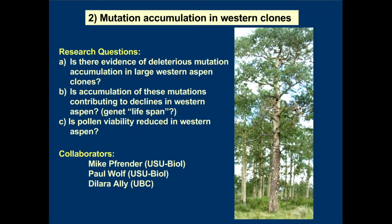So the next question that I'm really curious about is the accumulation of harmful genetic mutations in Western Aspen. And it's not, to my amazement, again, something you hear people talk about a lot. But if you really think that you've got a clone or a genet out there that's 1 million years old, this is an important thing that we should be considering.